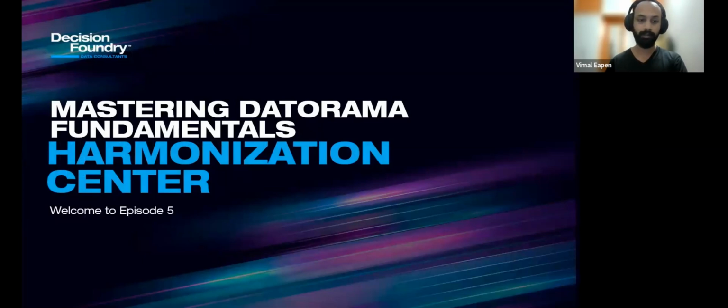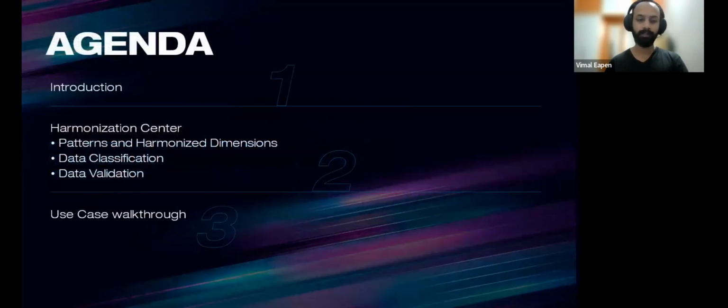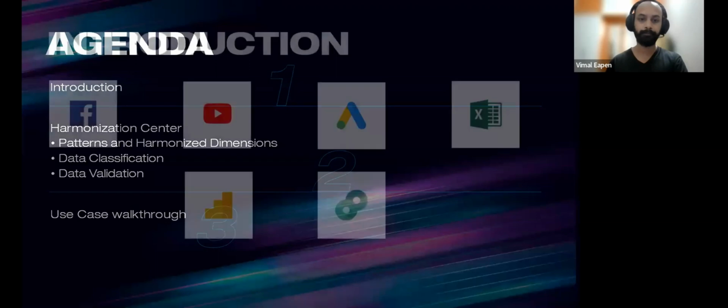today's session. We're going to look at the Harmonization Center, what it is and how we use it, the various components that go into this, such as the creation of patterns, harmonized dimensions, and how we classify these dimensions and validate them. We'll also take a look at a live practical use case that'll help us understand how the feature is used within the platform.